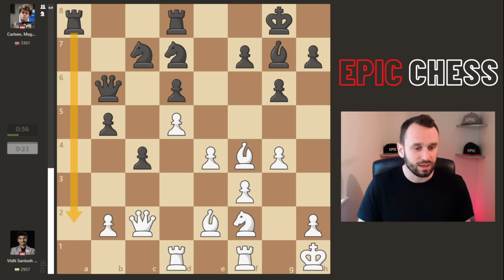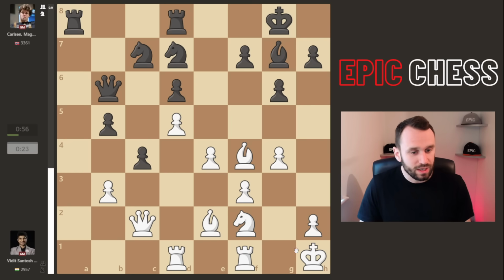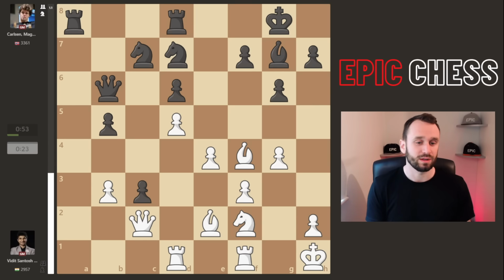Now he's invading to hit this pawn. So Vidit goes b3, covering this invasion square, but guess what? You've got new problems. Now pawn c3. Magnus just rams this bone down Vidit's throat, and how do you get rid of that one? b4 is coming to support it. You know, dangerous passed pawn in the position.